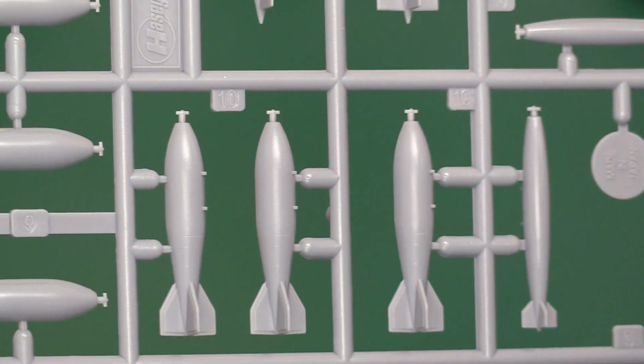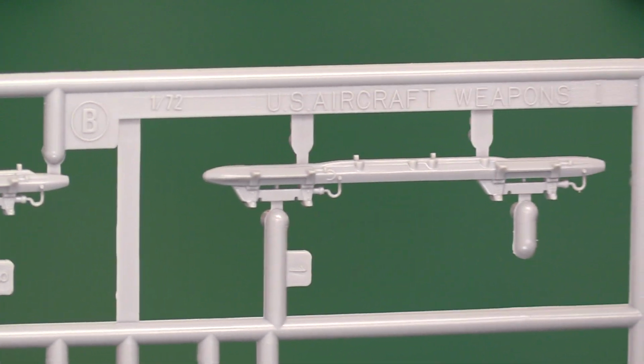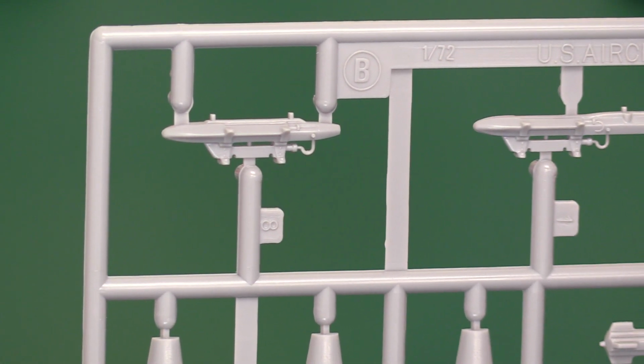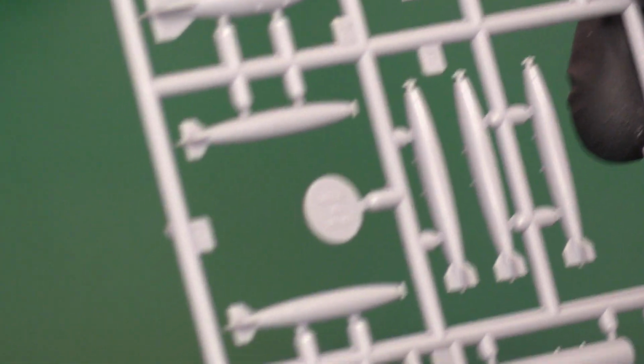Then you've got your Zuni type rockets down here. And then you've got a number of all the other variants of all the different conventional bombs, non-guided bombs, freefall bombs. And then they've got these MERs, which are really well done in fairness. Look how detailed they look. I mean, you can put that on your Matchbox 72nd scale kit, it would look really, really good actually. So that's very nice.